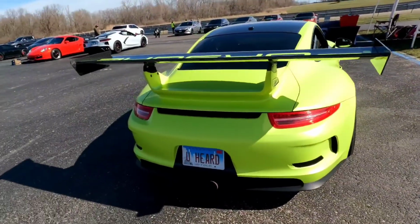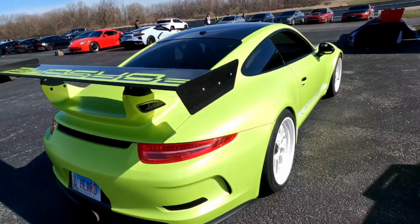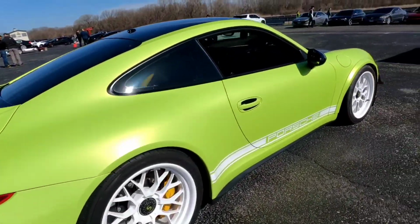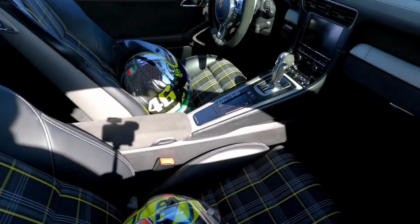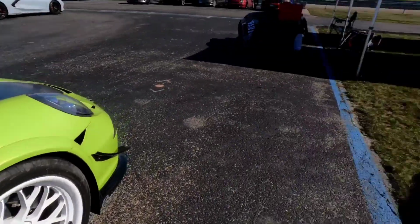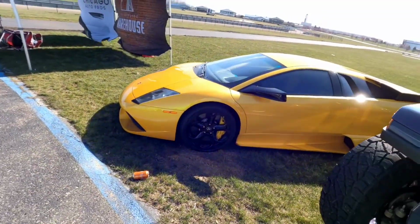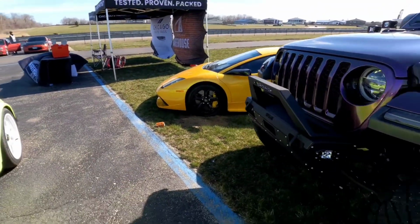But take a look at this GT3 right here by Rice Exotics, and the license plate speaks for it all. Look at that. But that is a nice color green with the white wheels, white accent, and with the plaid insides. This thing's gonna scream down the track. Then Rice Exotics' Murcielago, still can't get enough of it. Love it. It's not a gated, but still a Murcielago. We gotta love it.